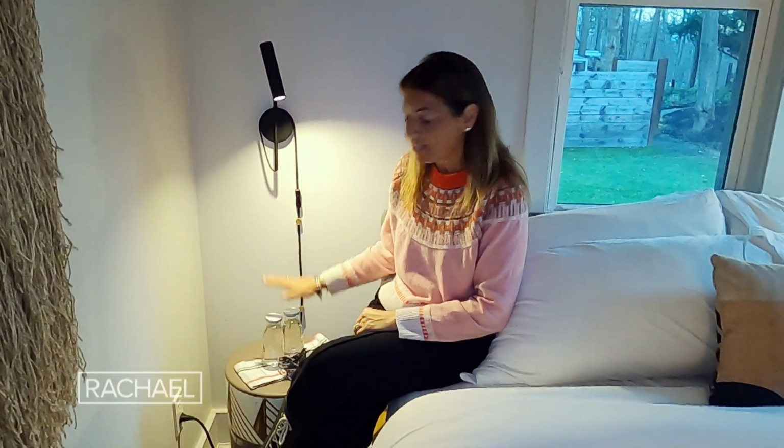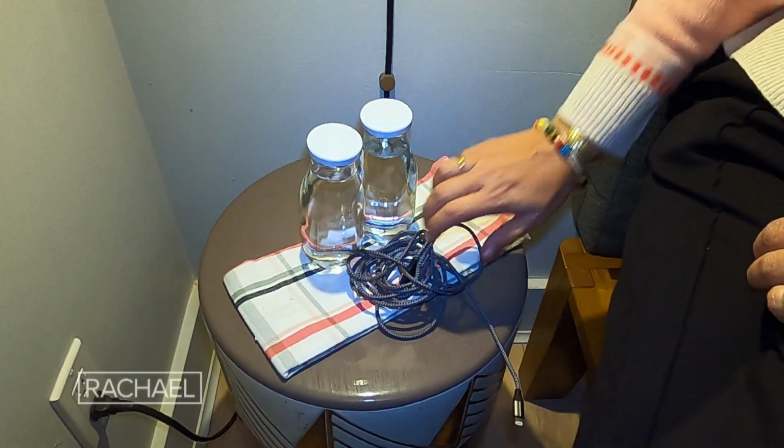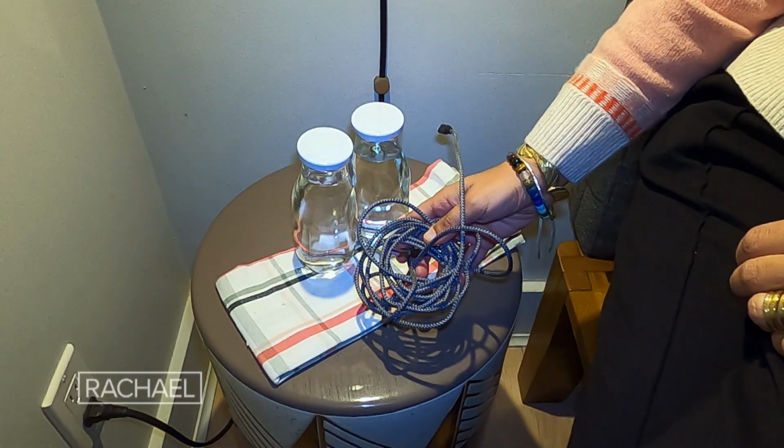When you're traveling, it's all about hydration and recharging. So next to my guest's bed, I always leave some water and a charger for their phones.